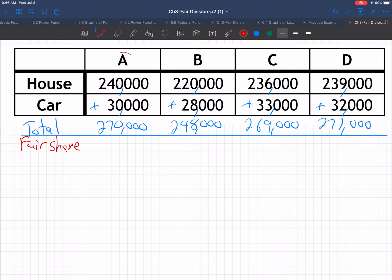Well, we have 4 people here, right? If you had a candy bar and you were dividing it among 4 kids, what would be a fair share? They would each get a fourth of the candy bar, right? So fair share is divided by 4, because that's the number of people.